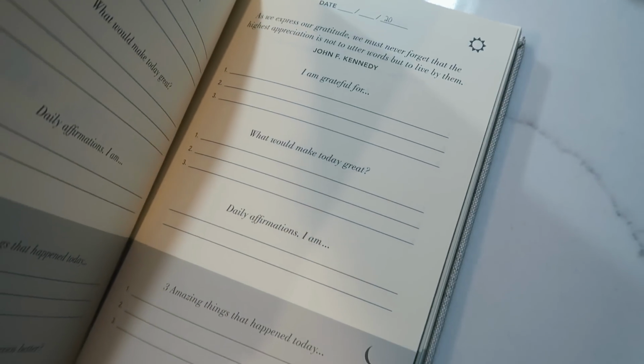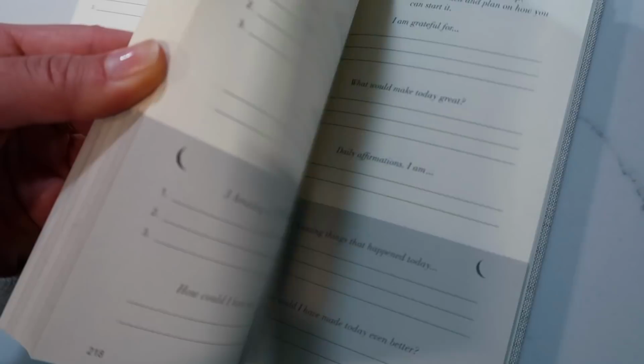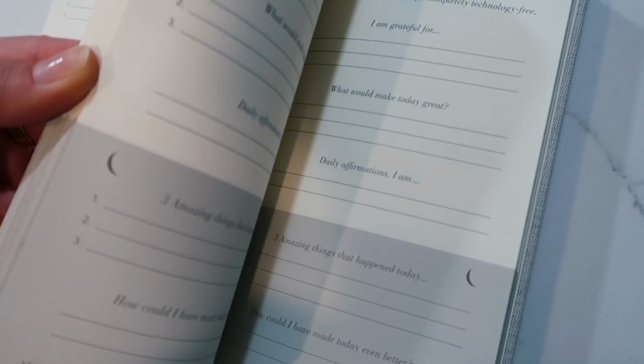Going along with the reading portion, gratitude journal. This is something that I do every single morning when I wake up and every night before I go to bed. I just recently got this one in the mail. It is the 5-minute journal. I'll show you guys an example of what a page looks like. So you write the date, and there's a little quote. You write 3 things you're grateful for, what would make today great, a daily affirmation, and then on the bottom it just has 3 amazing things that happened today. Write down 3 things, and how could I have made today even better.